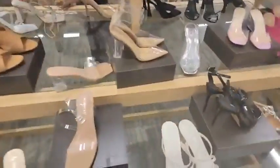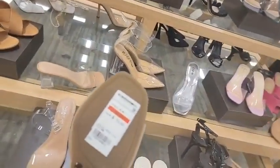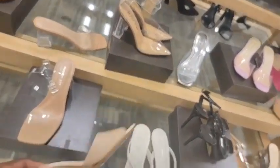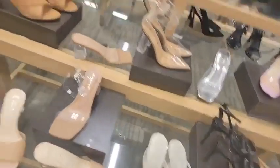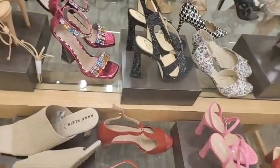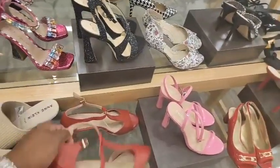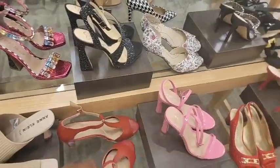David, right? Okay. Jessica Simpson. Yep, Jessica Simpson, she does make stuff. That's $53. Excuse me. Anne Klein. Not bad at all. $79. What you got here? $79.50.